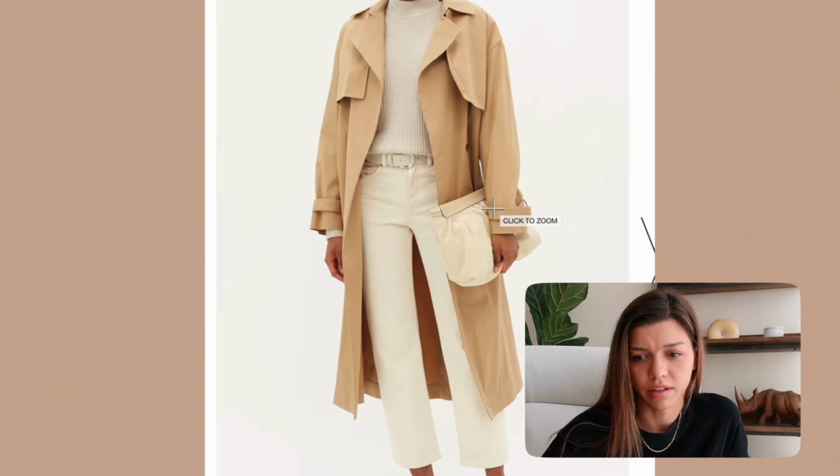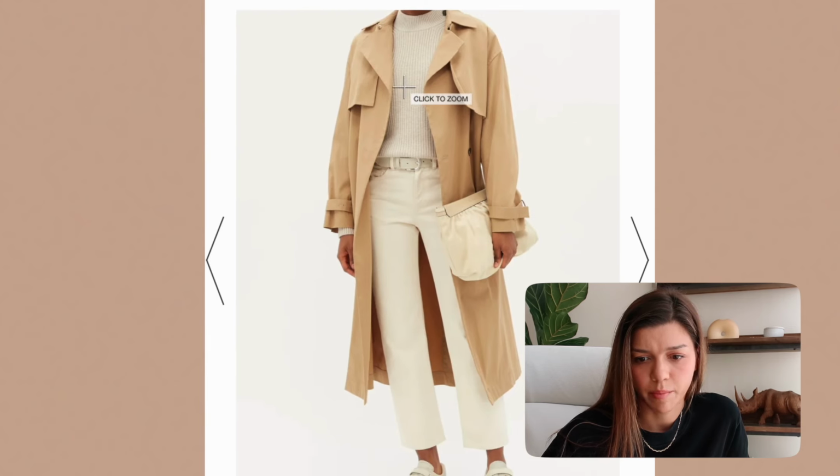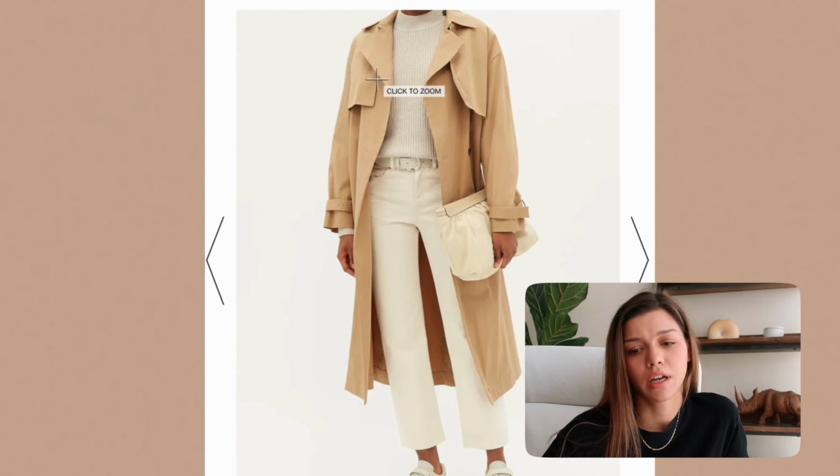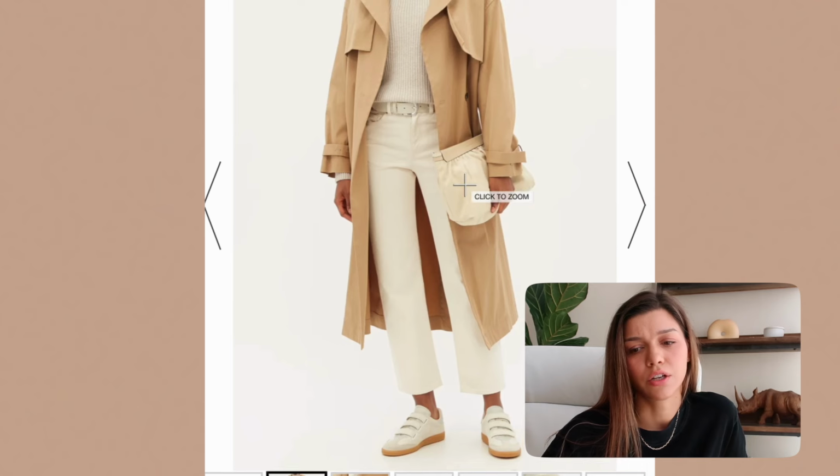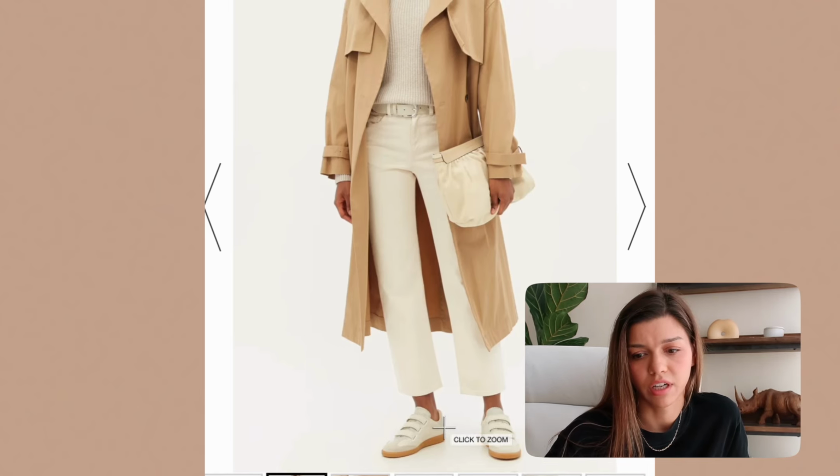I'm not really good at this yet, but this is from Matches Fashion, and you can totally recreate this type of outfit using some high street items. So the ecru jeans, neutral top, and a fluid trench coat like you've seen in Mango.